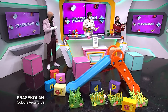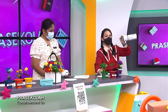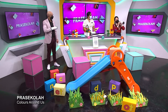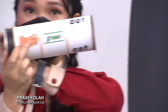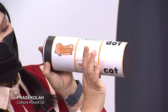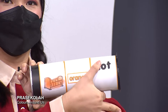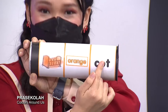Okay, let me show you. For example, I want to color. Okay, this is the cot. I color this with my finger, any finger will be fine. So this is color orange. Okay, orange. So I will turn it and match it. Orange. And this I will turn it. Wow. Yay. Yes. Orange cot and orange cot.